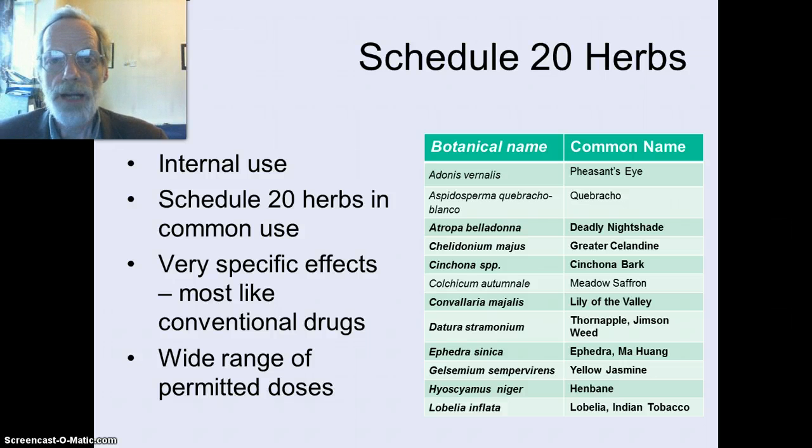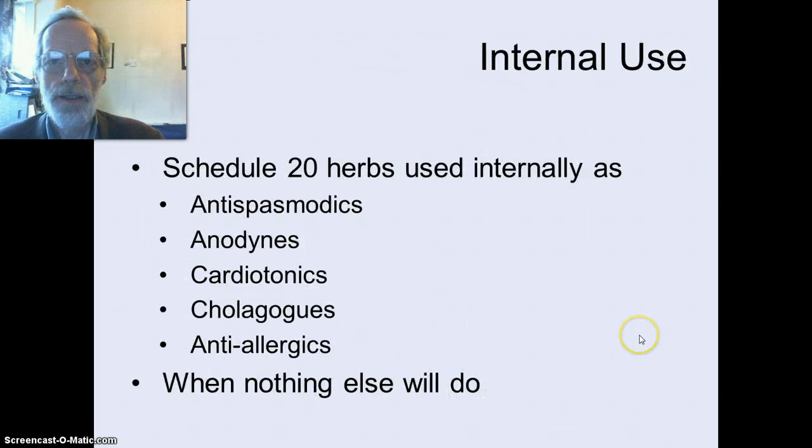These are the herbs that are most like conventional drugs in their action, really quite pharmacological. And you'll see that across the range of Schedule 20 herbs there's quite a wide range of permitted doses. Used internally as antispasmodics, anodynes, cardiotonics, cholagogues, antiallergics, amongst other things, and they're used generally when nothing else will do.